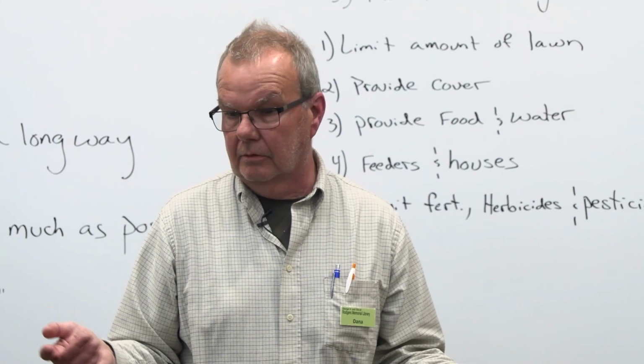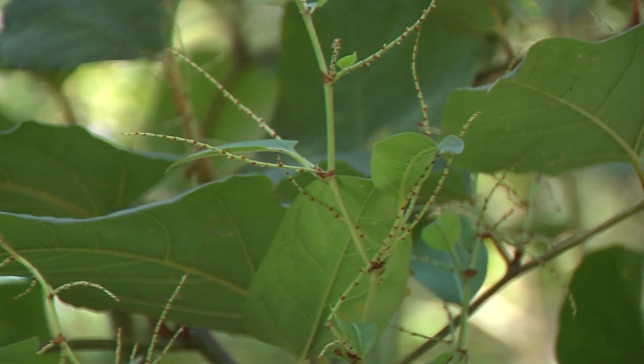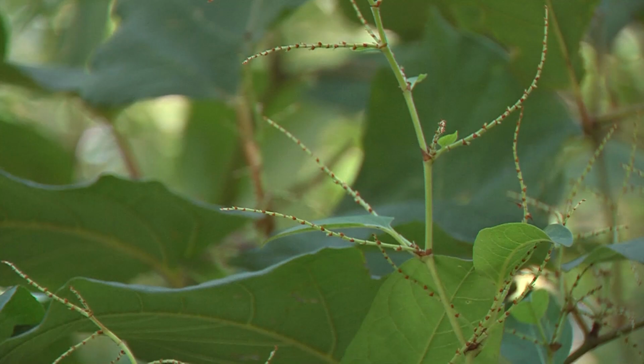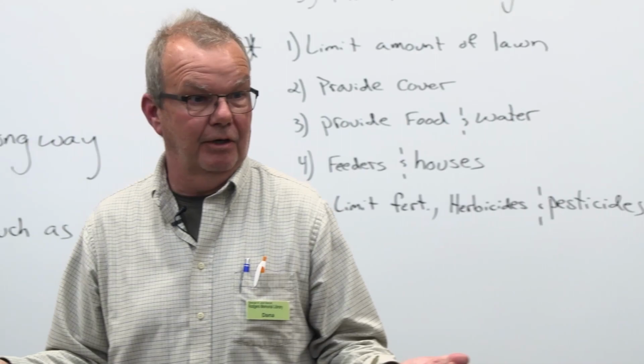The same can happen with plants, Japanese knotweed, for example. It was brought in as an ornamental. Somebody said, hey, that's a pretty looking plant, blah, blah, blah. It's gone. And we have no natural ways of killing it. In the countries that it comes from, there are bacterial stuff in the soil and stuff that limit it. But here it's like free range because there's nothing to get it.